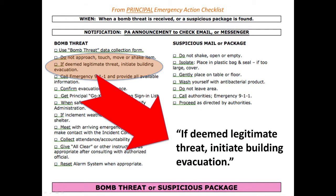Now let's pull out our emergency action checklist. You'll note that the one in the slide is the principal's checklist, so yours, depending on your position in the system, may be somewhat different. In slide number 9, we're utilizing the principal's checklist. Recall that yours may be slightly different depending on the position you hold in the district.